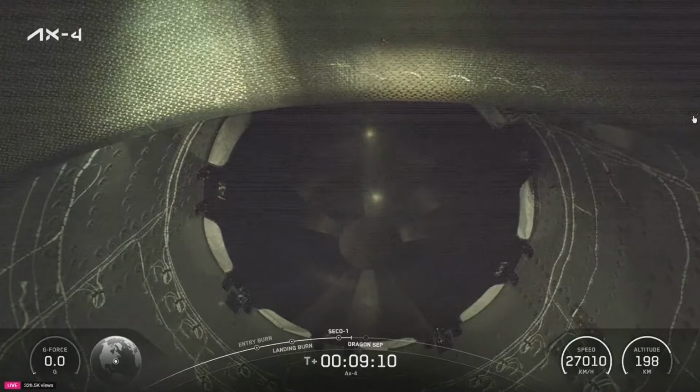Nominal orbital insertion, SpaceX, and we had an incredible ride uphill, and now we'd like to set our course for the International Space Station aboard the newest member of the Dragon fleet, our spacecraft named Grace.